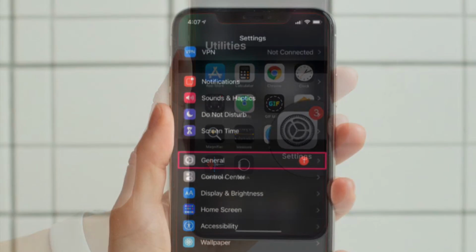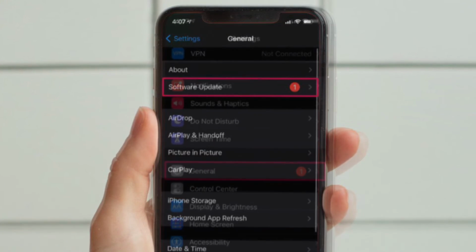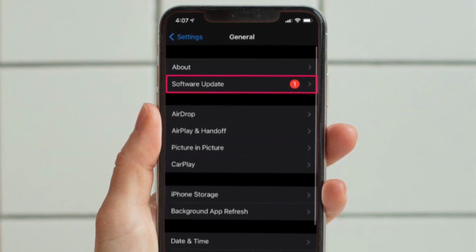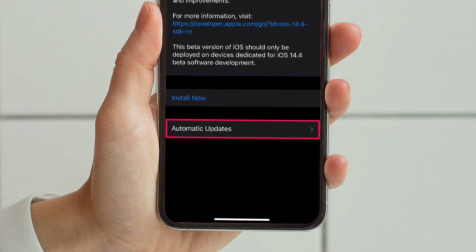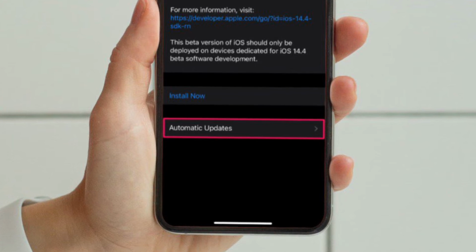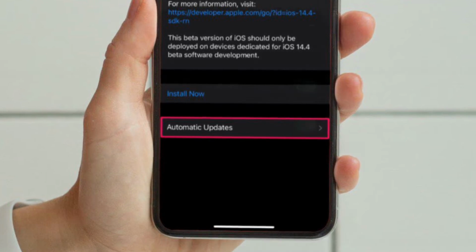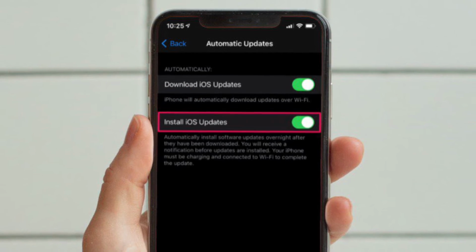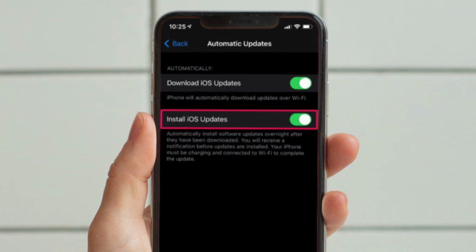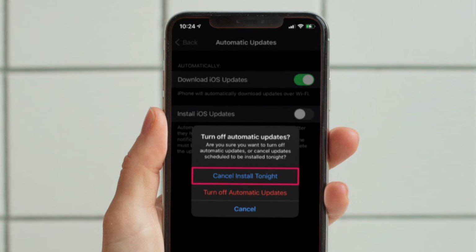In the Settings menu, scroll down and tap on General to continue. Here, tap on the Software Update option. Now you will be able to see the version of the iOS or iPadOS update that's scheduled to be installed. Tap on Automatic Updates to proceed. Here, tap once on the Install iOS Updates toggle. Doing this will give you access to two options.